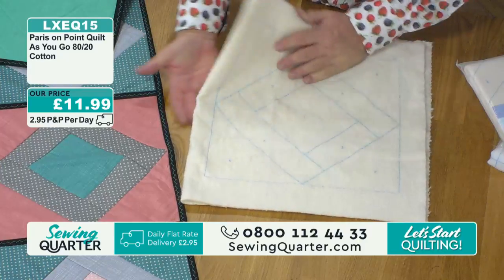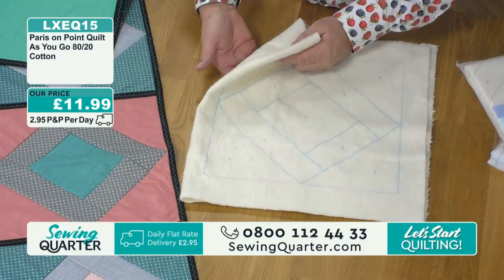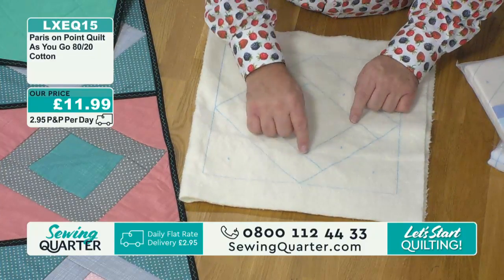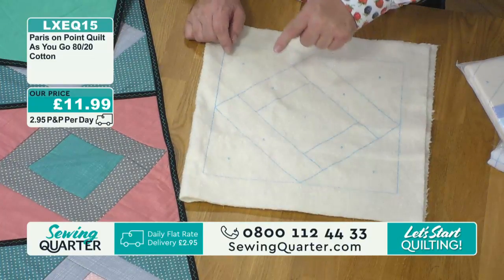What you've done is you put your backing fabric behind straight away. So you've got a layer of your backing fabric, your wadding, and then the fabric that you're going to stitch on the top. So this is your placement line. So you put a square in there. Then you just follow the numbers. So number two is here, right?